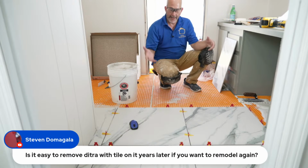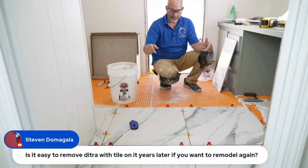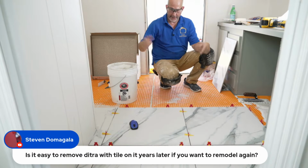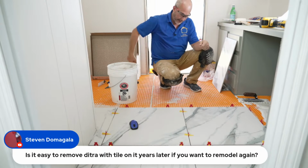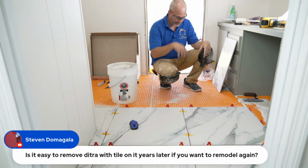So the only way to remove that is to smash the tile out, clean off the thin set, back off the screws. You're only going to find half of them. And then you have to take pry bars to get underneath and peel it all apart and screw it together. So it's a lot of work.